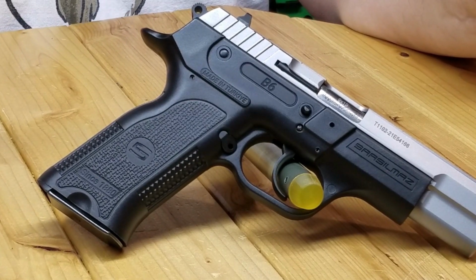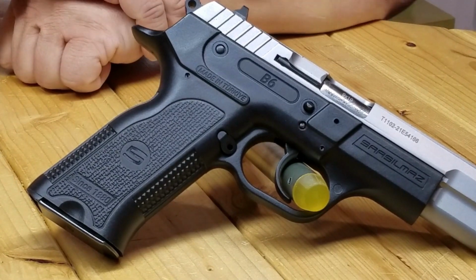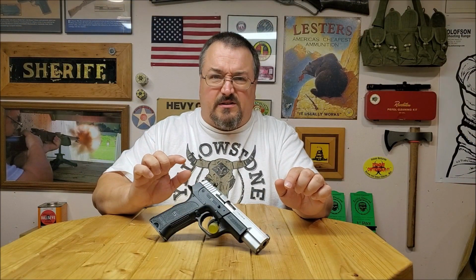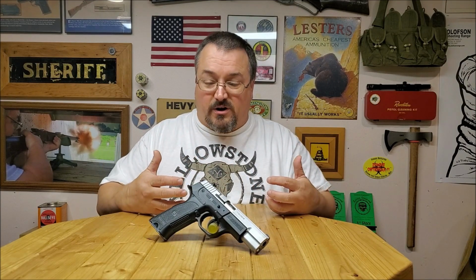I figured, let's see if this NATO spec European gun is going to shoot that right away, because a lot of times with some of the European guns that you get over, especially like the Jonix, the other Turkish manufacturer out there, you do get some issues with 115 grains to start with until that gun's kind of broken in. This one didn't care. It fed them fine.